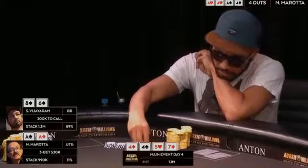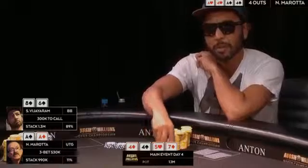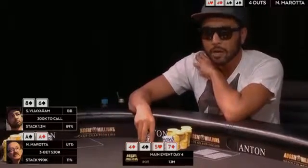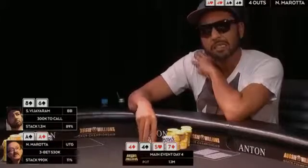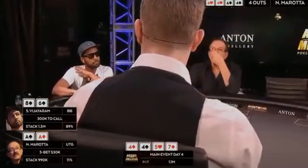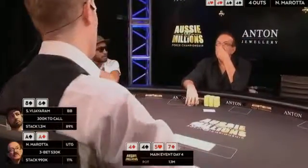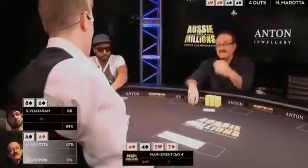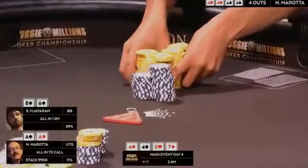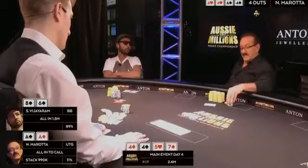Let's look at this from Vajiram's shoes. Is he going to just flat call here or just jam? There's already a million chips in the pot. His facial expressions do seem a little confused and worried, but he's probably confused. He moves all in here, and Marota does not look happy, of course. But this is why we should have just called. Are we gonna fold now?